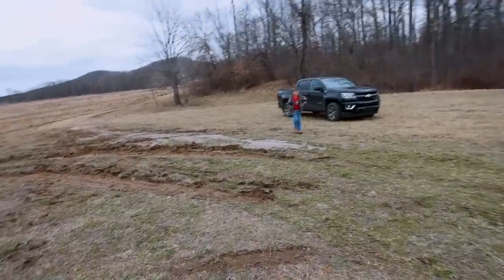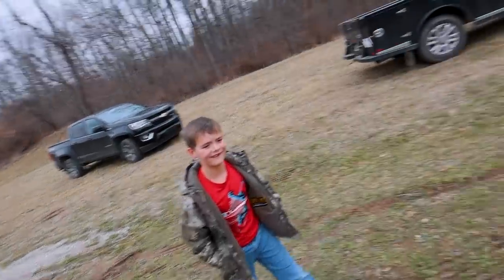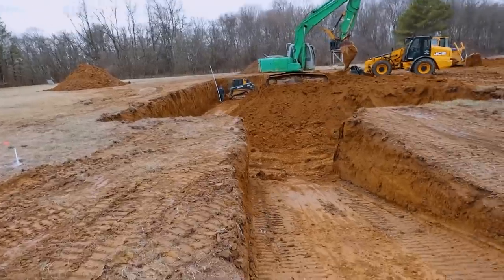Hey, Dax, let me show you our basement. How did the steer get down there? Well, it made a ramp. You can play on those piles of dirt, but don't play down there, okay? Okay. Don't get filthy. So do you believe now that it's really going to happen?